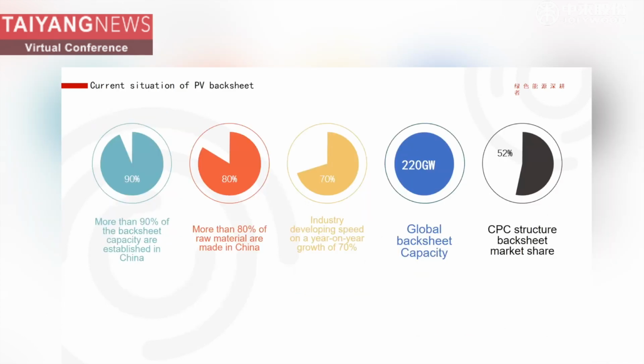Based on our market research, we found 5 very clear characteristics about the current backsheet industry. Number 1, more than 90% of the backsheet capacity is established in China. Number 2, more than 80% of the raw material of backsheet is made in China. Number 3, the industry is developing so fast, with year-on-year growth of 70%. Number 4, the global backsheet capacity has expanded to 220 gigawatt. Number 5, the CPC structure backsheet market share has reached 52%.